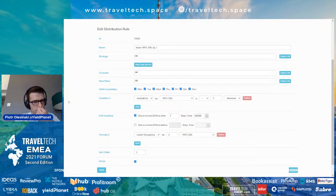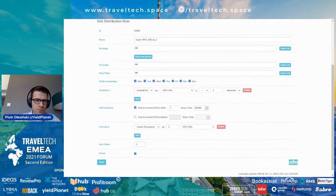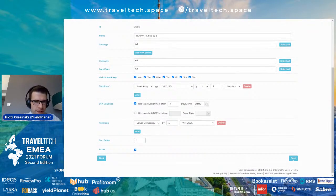And yeah, the screen can look a little bit complex, but the principle behind that is pretty simple. We need to define what should happen in order to trigger which action. So, for example, we can decide that if the availability of the hotel is lower than, let's say, 10. So in other words, that we have only the last 9 rooms available in this context.